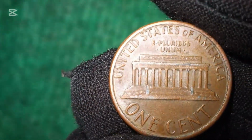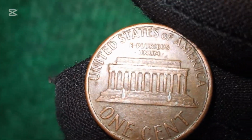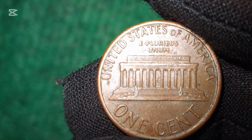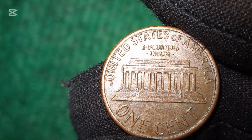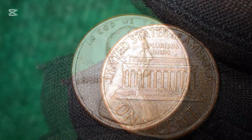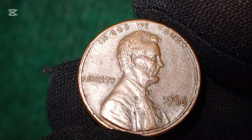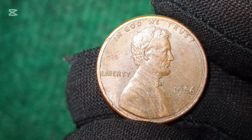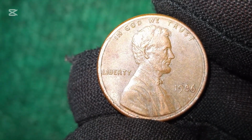If you discover that you have a rare and valuable 1986 Ultra Lincoln penny, you'll want to sell it for the best price. Here's where you can sell your coin. Reputable dealers can offer fair prices, and auctions can sometimes lead to bidding wars that drive the value up even higher. Websites like eBay, Heritage Auctions, and coin collector forums are great places to list your coin. Check with nearby collectors and coin shops to see if they're interested in purchasing your valuable penny.